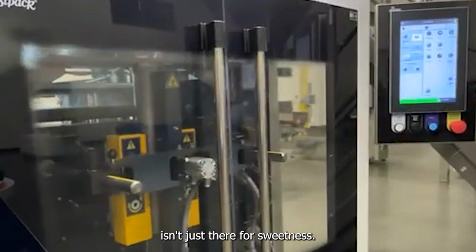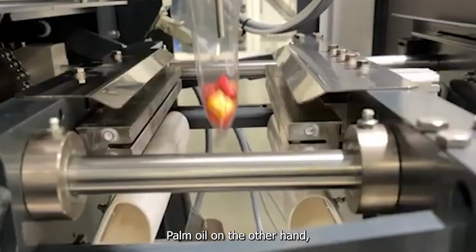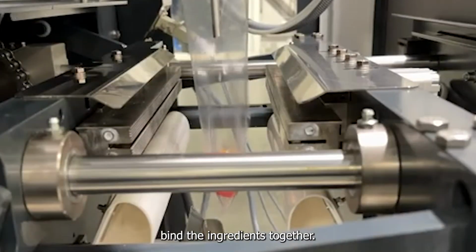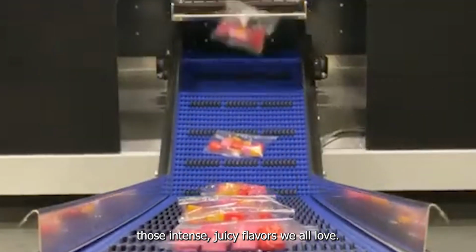Corn syrup isn't just there for sweetness. It helps prevent sugar crystallization, keeping your Starburst smooth and chewy. Palm oil, on the other hand, contributes to the candy's unique mouthfeel and helps bind the ingredients together. But that's not all. Starburst also contains fruit juice concentrates, which provide those intense, juicy flavors we all love.